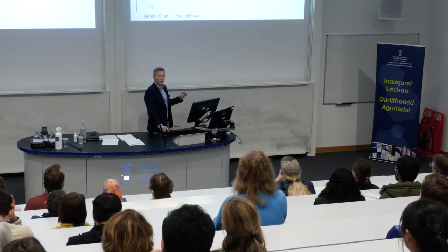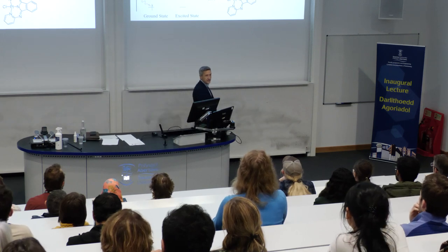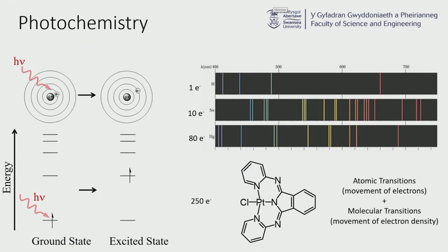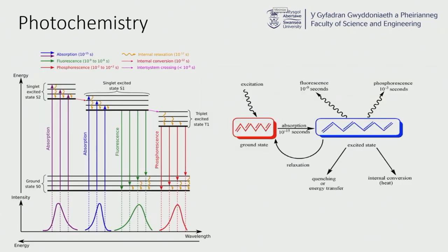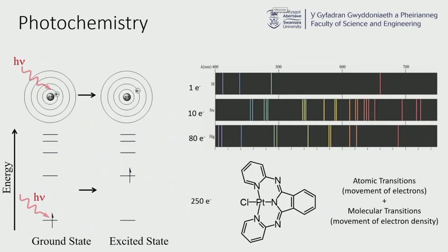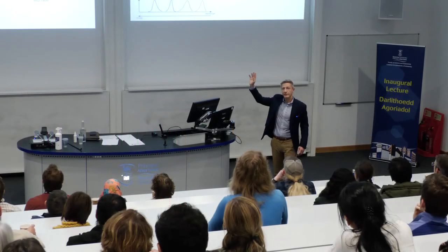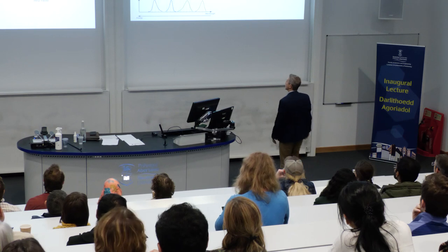Of course, these are atomic systems. When we move to molecular systems, we talk about now molecular transitions, and that really means electron density. So we're not talking about singular electrons anymore, but groups of electrons. And again, as we build up, these systems can be described, the transitions of these electrons from ground states to excited states can be described by what's known as a Jablonski diagram on the left.